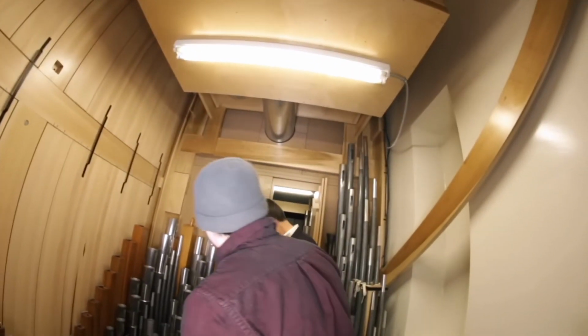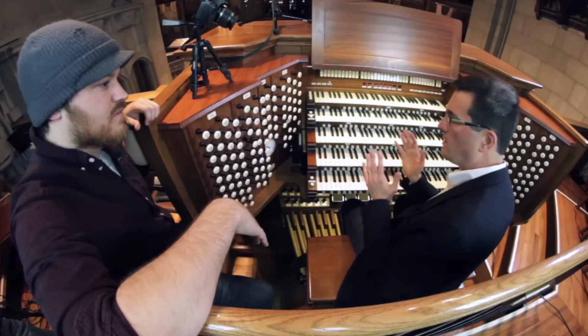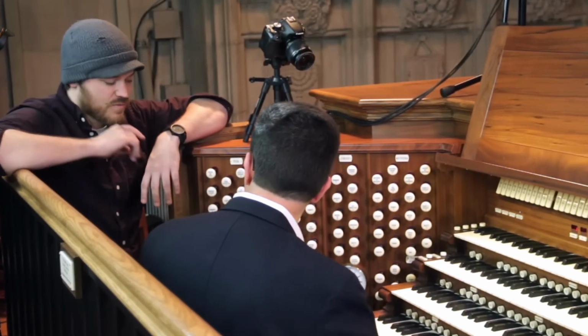That is so cool. And even in that room, too, it's entirely enclosed. It closes down the sound, so it makes it softer. Yeah. Another thing... We did the lowest note.